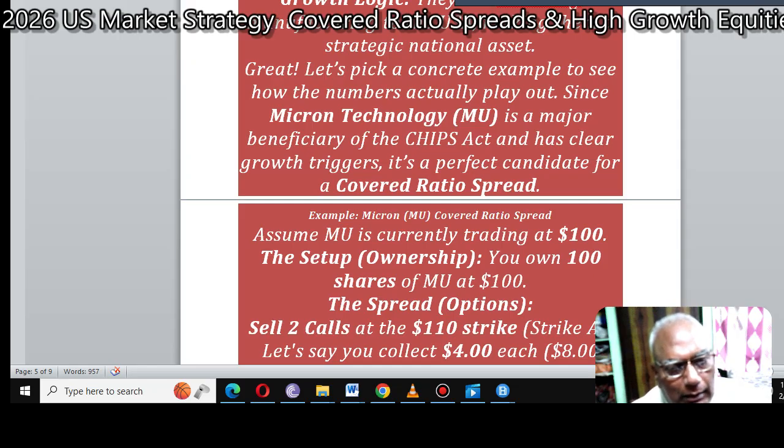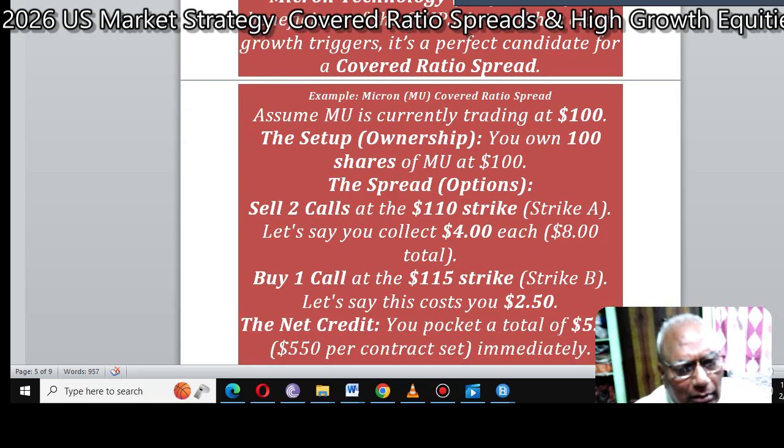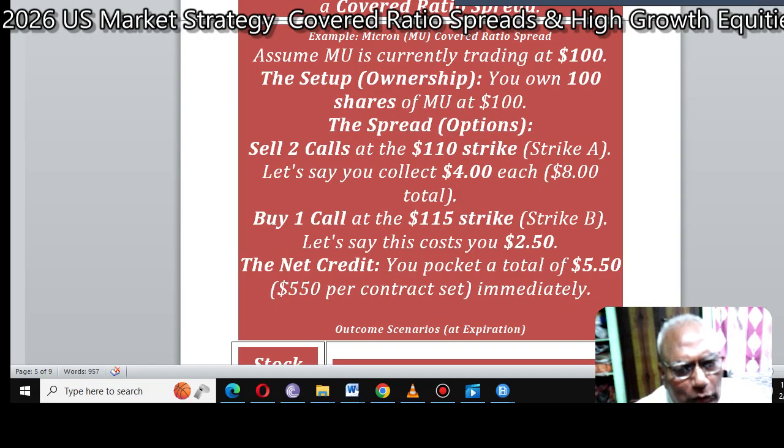Example: Micron MU covered ratio spread. Assume MU is currently trading at $100. The setup, ownership: you own 100 shares of MU at $100. The spread options: sell 2 calls at the $110 strike price, Strike A. Let's say you collect $4.00 each, $8.00 total. Buy one call at the $115 strike price, Strike B. Let's say this costs you $2.50. Net credit: you pocket a total of $5.50, that means $550 per contract set immediately.